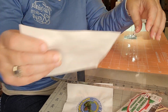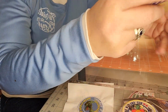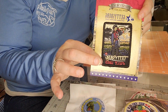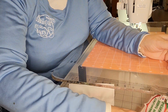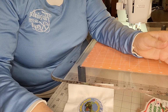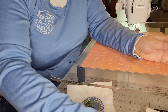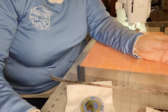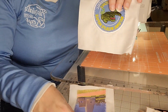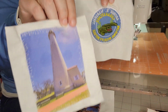That's why I don't use black, because you'll see I've got one here. If I used black, this would kind of blend into the background. So white seems to work, because even if you've got white, it's not going to blend in so much. And then I just applique them on, as you can see. You just applique them on.